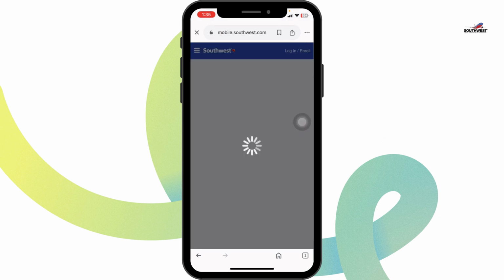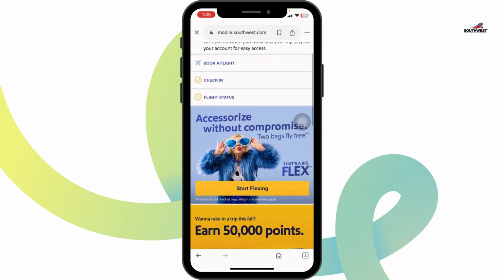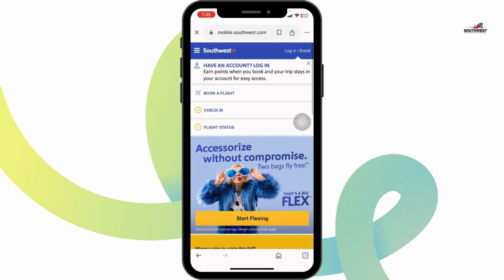Once you're in the website, you can go ahead and log into your account, book your flight, and proceed to checkout. In the checkout page, you're gonna find the section of codes. Over there, type in your code and confirm your flight. With that, you're gonna get the discount.